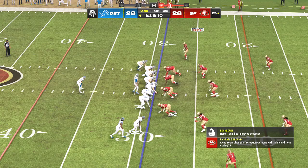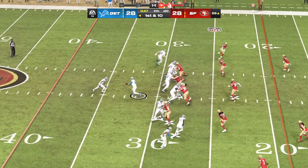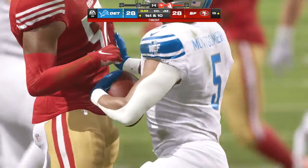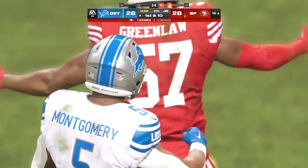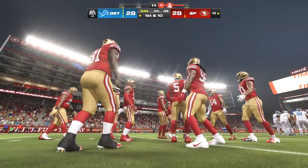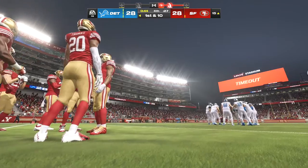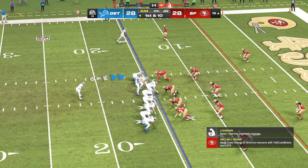Here's 1st and 10. They'll try the middle with Montgomery. And just good downhill running there as he'll take this to the 15-yard line. Now San Francisco going to call their 2nd timeout as they'll stop it with just over 40 seconds to go in the game. All 3 timeouts still at their disposal.